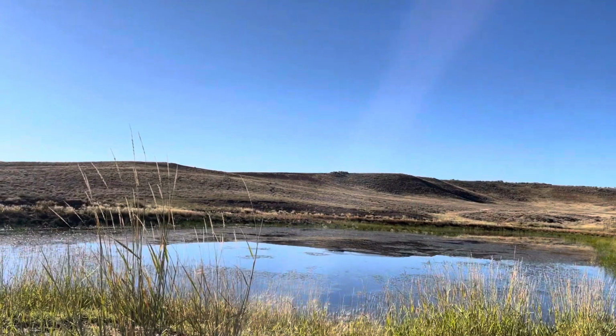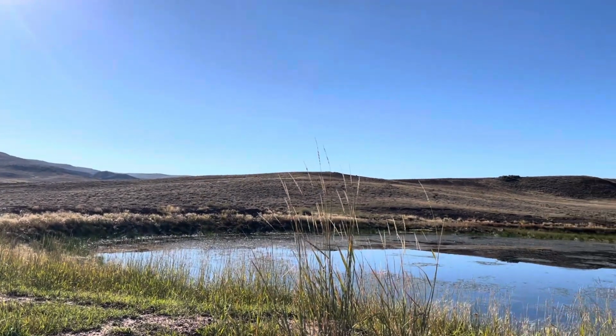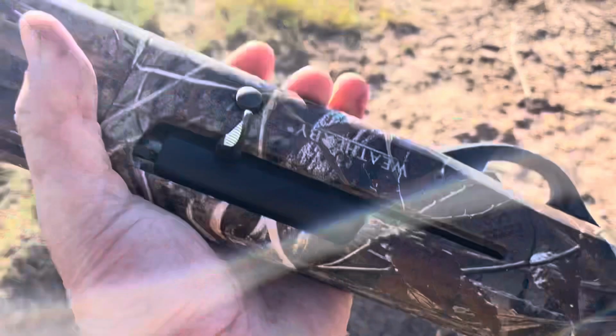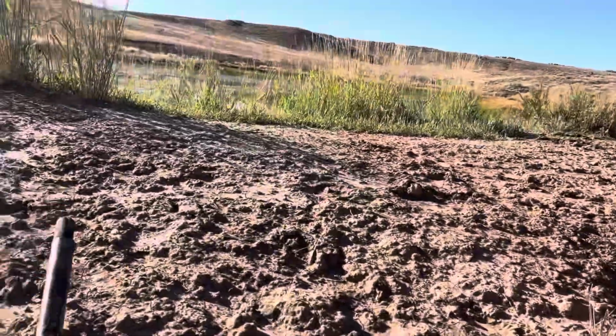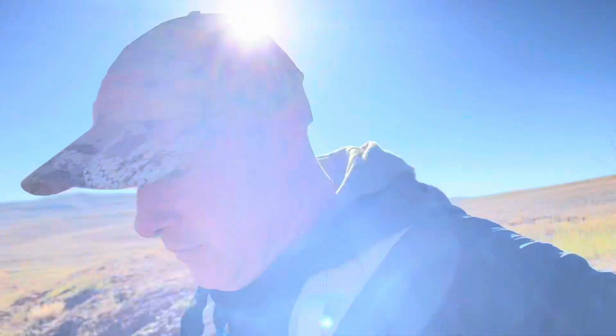Well, I got one. Those were mallards, I believe. The sun was kind of behind them, but I'm pretty sure they're mallards or gadwalls. But my gun jammed, never had that happen before, so I didn't get the second shot. I could only take two. Go grab my retriever.